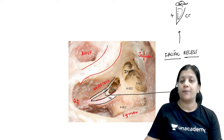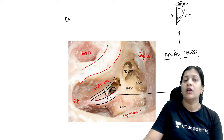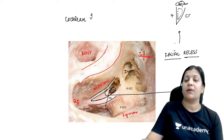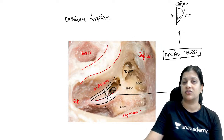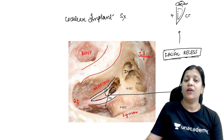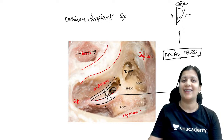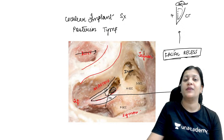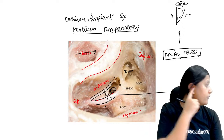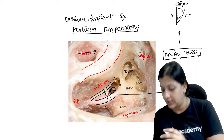So facial recess approach is used to approach the round window, especially whenever you are doing a cochlear implant surgery. So please remember, the word facial recess approach is used for cochlear implant surgery. Now, are we opening the middle ear from the bony canal wall? No, we are coming from a posterior route. That is why it is also called posterior tympanotomy. Tympano means middle ear, tomy means opening. So if we make an opening into the middle ear, not from the external auditory canal, but from behind, from the mastoid, we call it posterior tympanotomy.